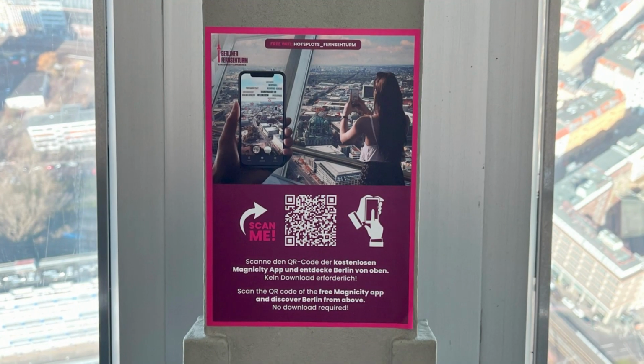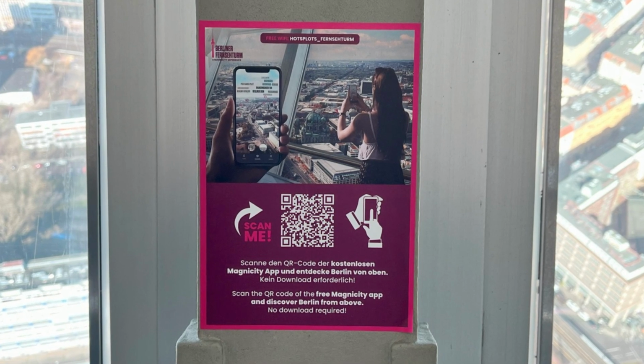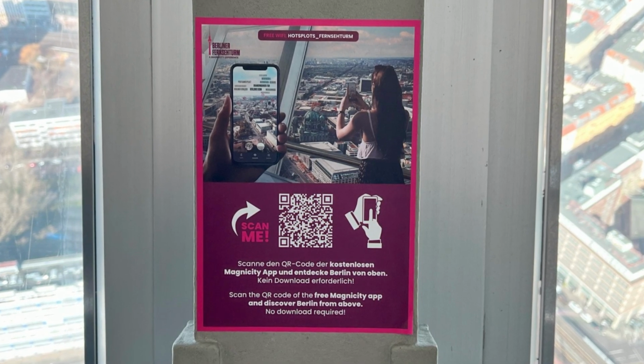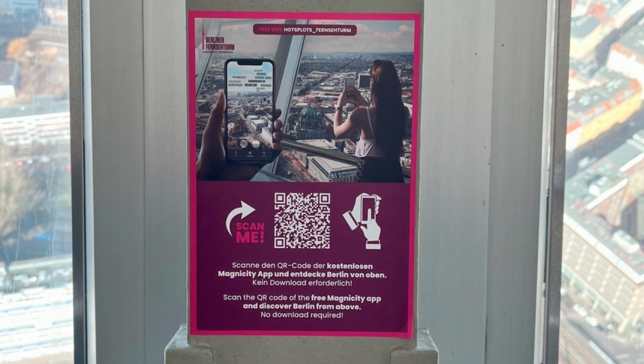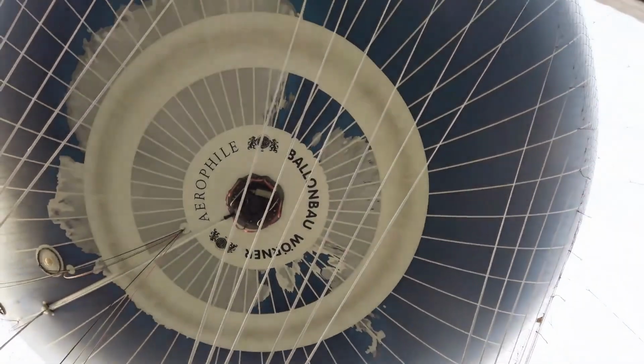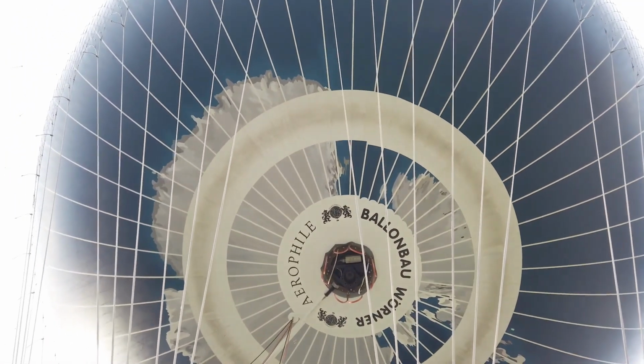And there's also Magnicity, an app for smartphones and tablets. Just point your camera at key points of interest on the ground and you'll be presented with information, immersive videos, and interactive filters in augmented reality. The app is something that the other decks don't offer, at least not at the time of recording.